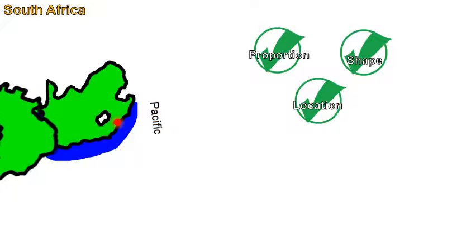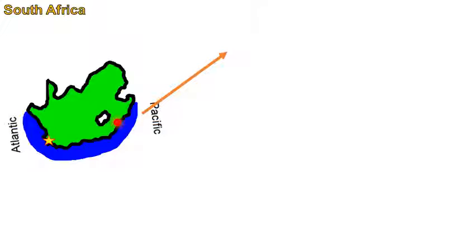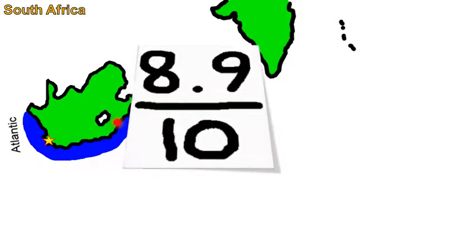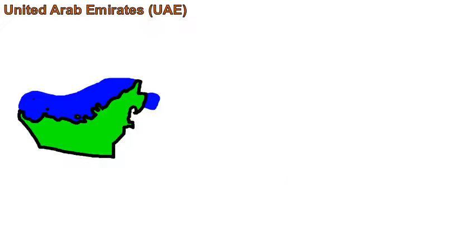So, if I'm being honest, location is good too, I guess, since it has both Atlantic and Indian Ocean access, as well as Pacific if they go right, of course, hence the off-label. I don't know who they trade with in the Atlantic, but I'm pretty sure it's probably useful. The Indian Ocean access is good, so they can trade with India, who's in the far northeast. It's grossly out of scale, of course. Scorecard says 8.9 out of 10.